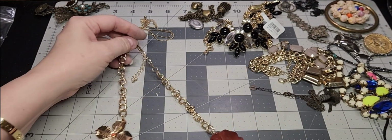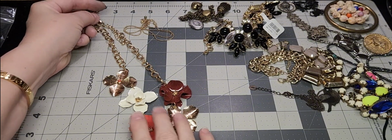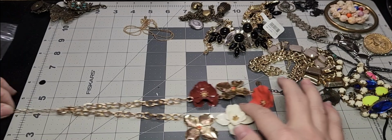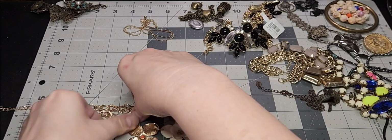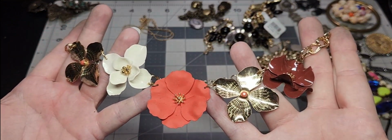This is New York. Pretty colors, even for fall. It's great fall colors. Great condition. 2 inches with a 16-inch drop. Assorted different types of flowers. Really pretty.